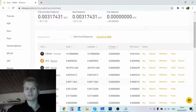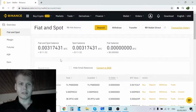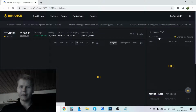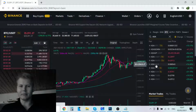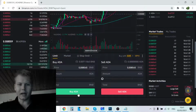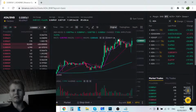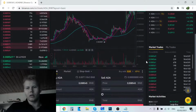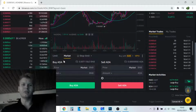Now to buy different cryptocurrencies, like I said, for example Cardano, all you have to do is go back to classic trade and then classic and then search for ADA and then click ADA/BNB. Okay, and now you can see here buy ADA, and when you do the limit, you can see if you want to time the price you buy in, but I just usually just market buy, so click here market, so it will just automatically buy it.